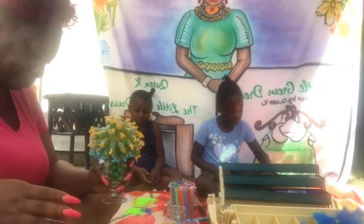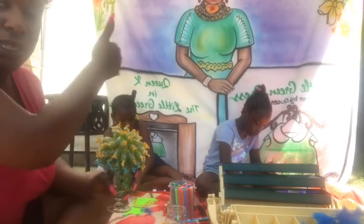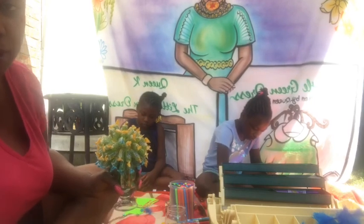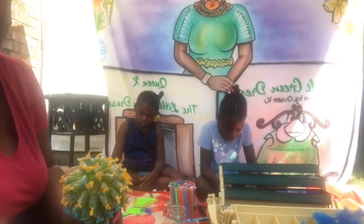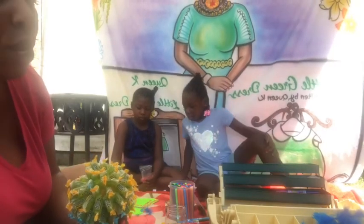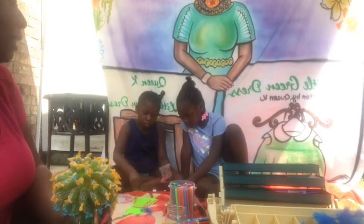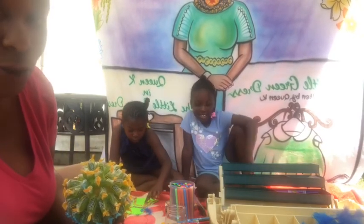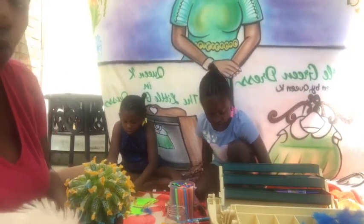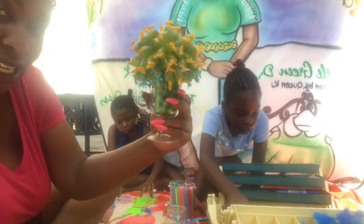Okay, so guys, it's a contest between Mackenzie and Madison, my sweet baby, my honey baby. They are crafting a little green dress. That's an activity that also goes along with the Little Green Dress book series. And whoever you guys vote for that has the best dress will win this lovely gift.